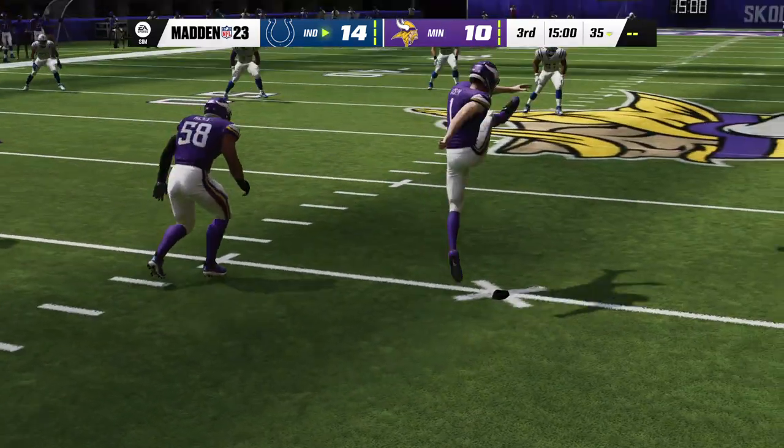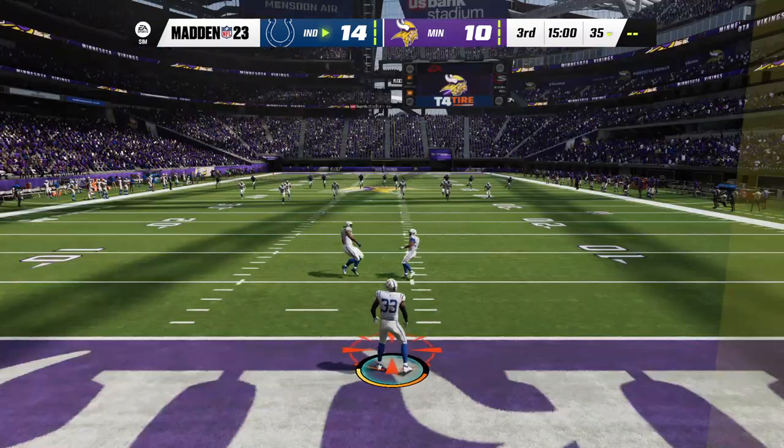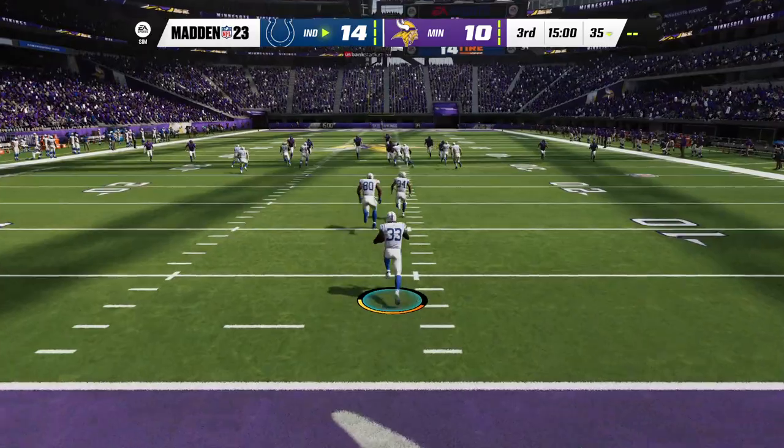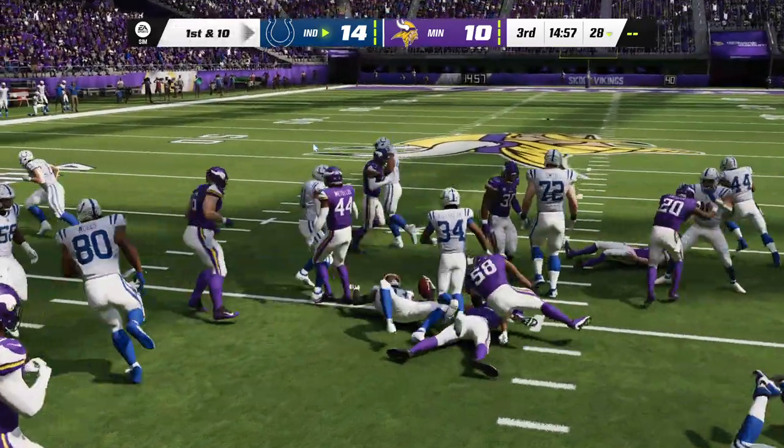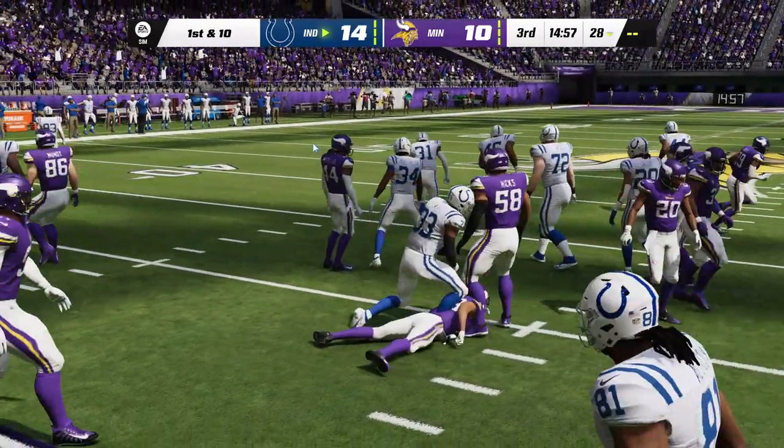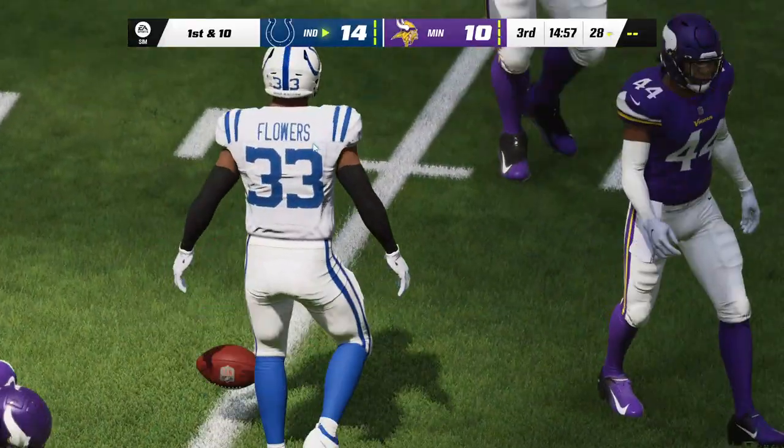Joseph now to kick this one away. This fielded right at the goal line, and he'll be brought down at the 28-yard line, so the decision to bring it out of the end zone gets him three more.